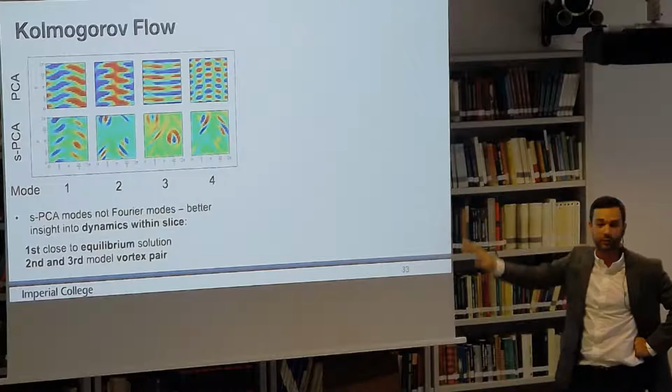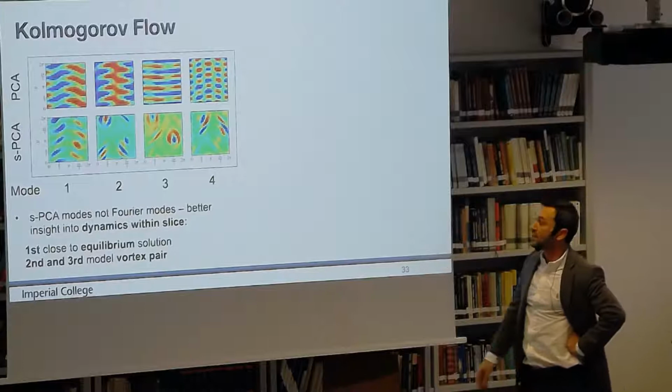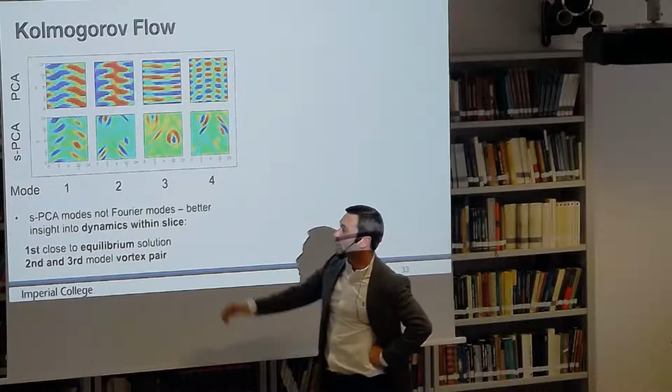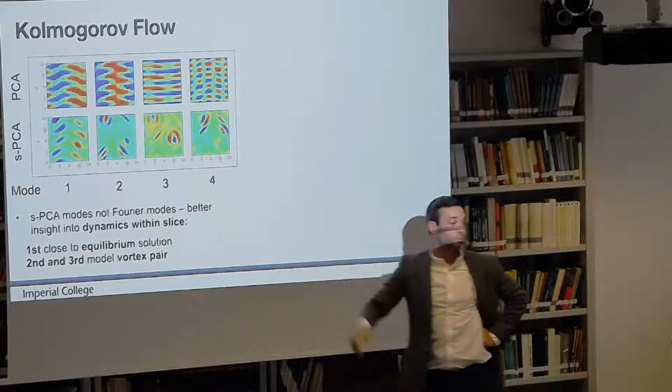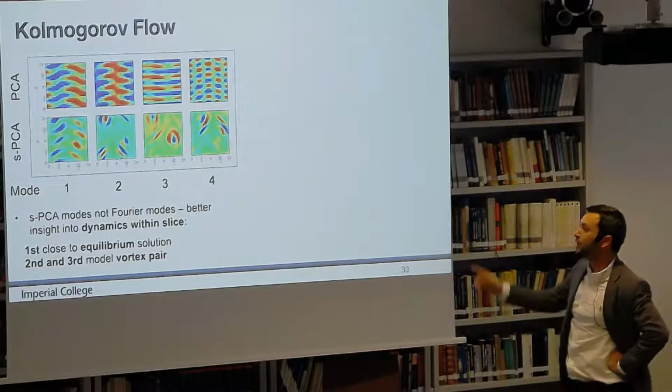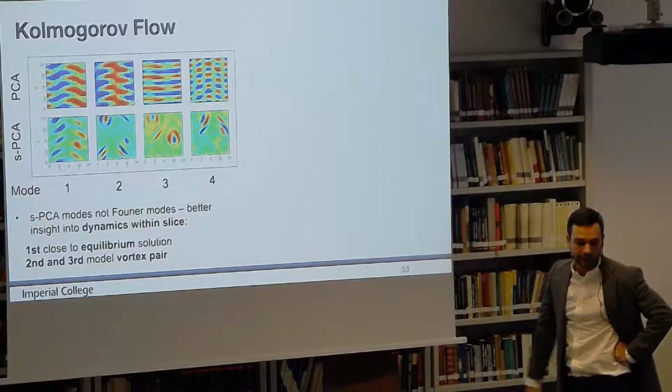On the top, I see if I perform POD or PCA analysis, the POD modes are non-interpretable. They are Fourier modes in the streamwise direction, whereas in the symmetry-aware PCA framework, the first mode becomes an equilibrium solution, and the second and third modes seem to be associated with a vortex pair, which relates very well to some exact coherent structures calculated for this specific flow. One of the interesting questions that now arises is what is the relationship between these data-driven discovered modes and the nonlinear exact coherent structures based on the operator approach.